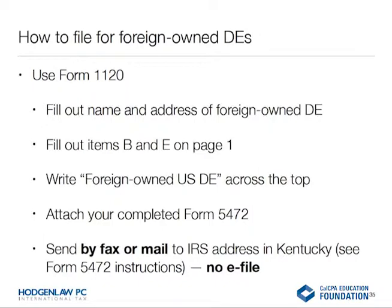You fill out just items B and E on page 1 and the name and address of the foreign-owned disregarded entity. You write the words foreign-owned USDE across the top, attach the completed 5472, and you cannot e-file this. You have to send it by fax or by mail to an IRS address in Kentucky, and those addresses are given in the instructions. So if you go into your tax software and try to e-file this, it would not work, I don't think.